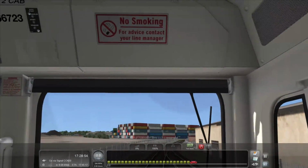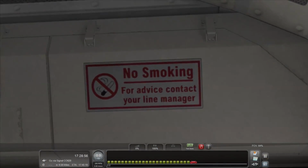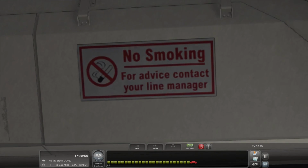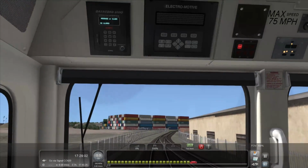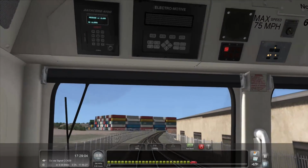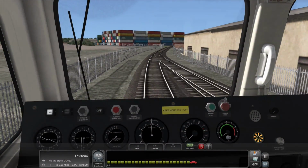Over here in the second seat, all pretty much safe from the return of the no smoking. For advice, contact your line manager kind of thing, which made me really laugh when I did my first scenario in the Class 66 on the channel in the previous video quite some time ago. Anyway, let's get rolling a bit.